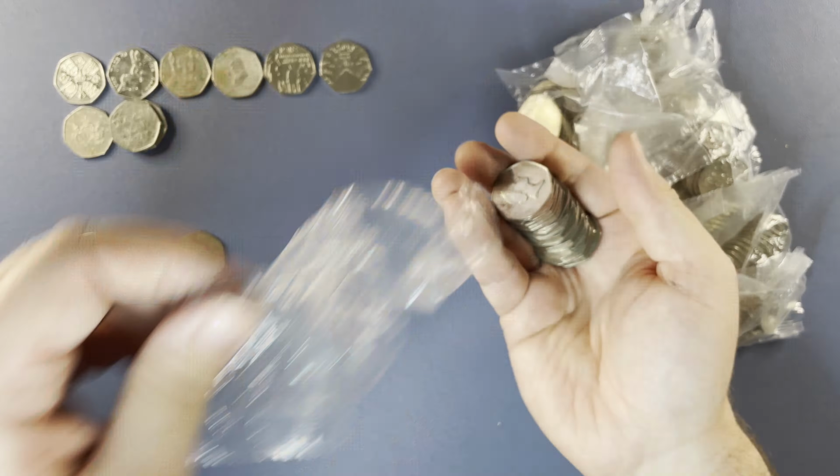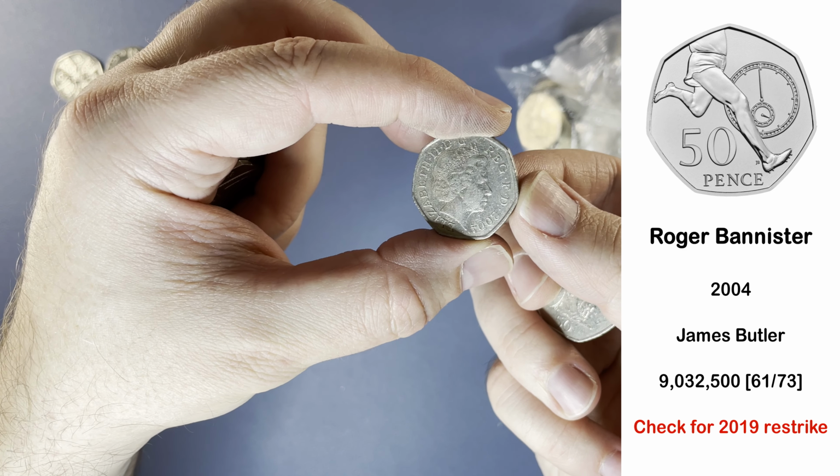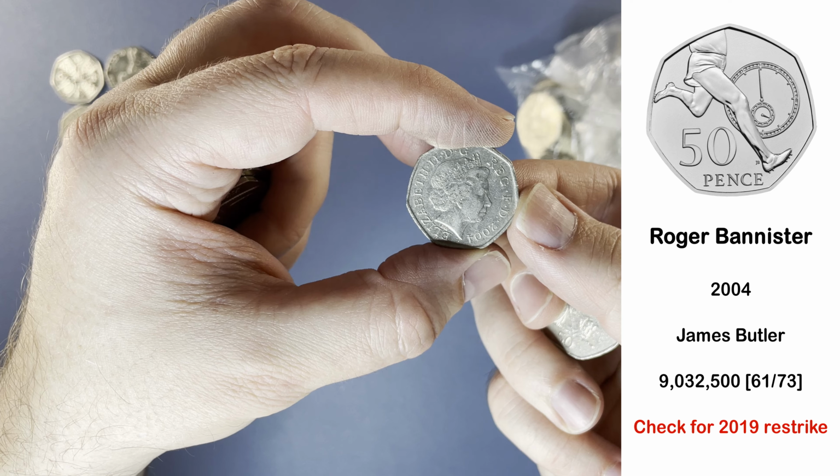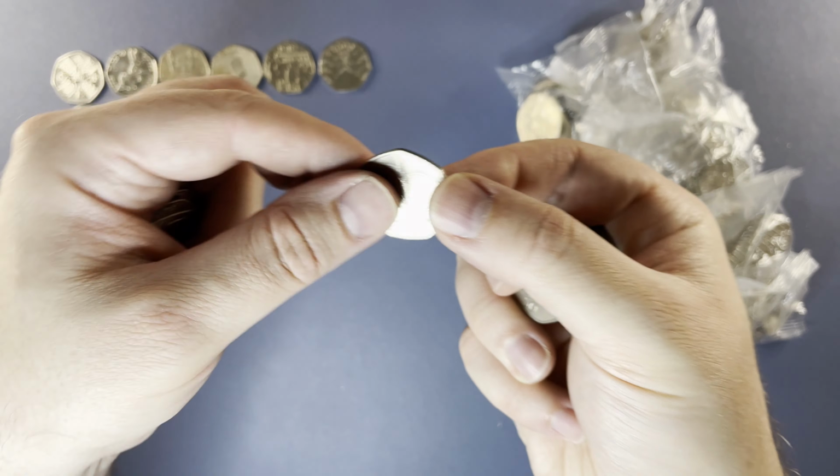Roger Bannister. So this one's pretty common, but just check the year. Looking for 2019, that would be awesome. That was when this coin was restruck for 50 years of the 50p. 2004 is the original circulating year.